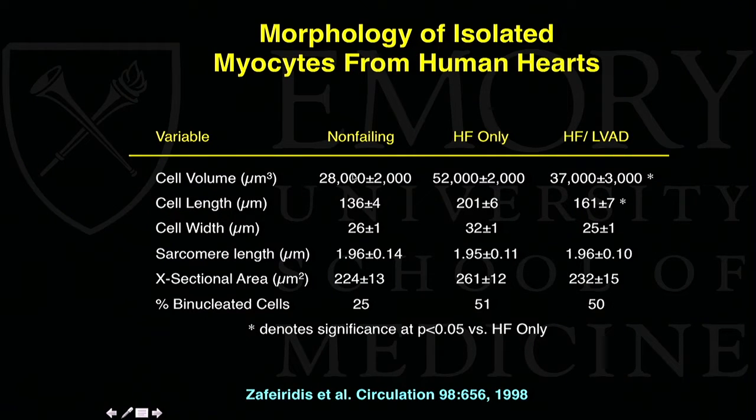So cell volume in the non-failing and failing heart disease was measured with a Coulter counter. If you have the right aperture size, you can put isolated myocyte preparations through a Coulter counter. They found that the average volume was almost double in the failing versus non-failing, and with LVAD support, it migrated towards normal, but not to normal and not beyond normal, so they really weren't having cellular atrophy. All the major dimensions were doing the same thing. Cell length was getting longer and then shorter again, but not overly short.